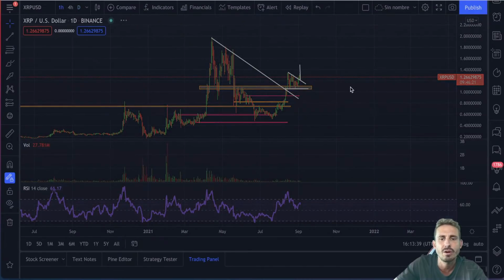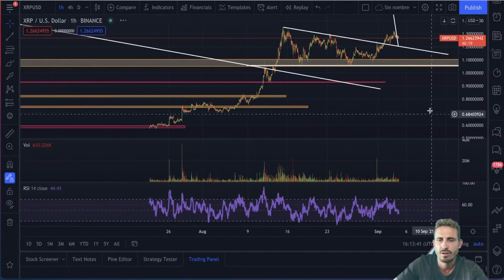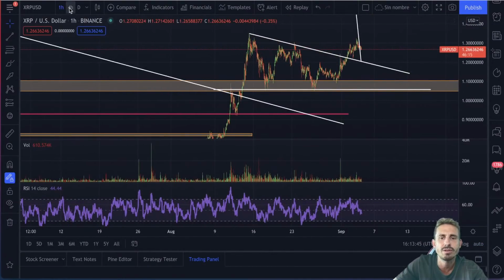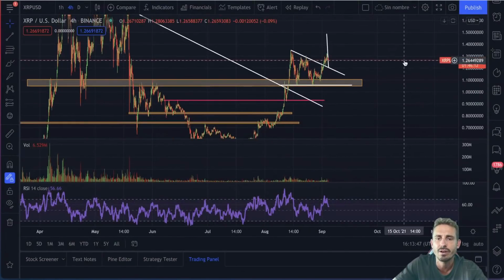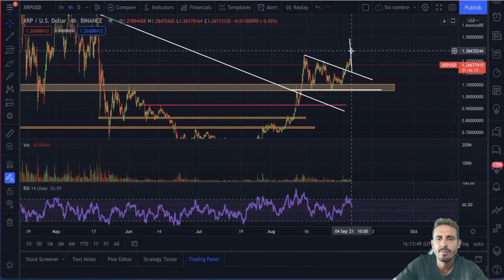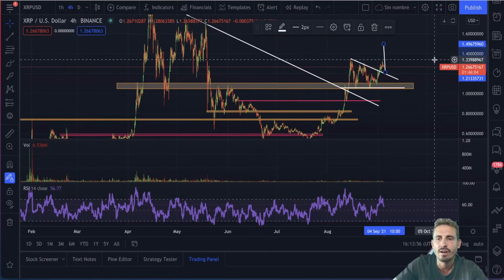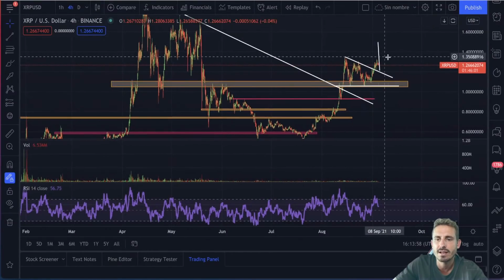Right, XRP. What's going on with XRP? XRP broke from this kind of descending triangle, more of a triangle than a wedge. It finally broke to the upside. Yeah, I think XRP is boiling up here for a leg up to the $1.50.